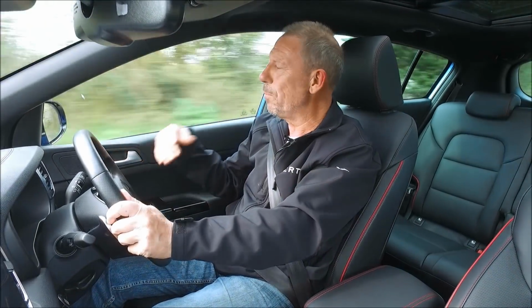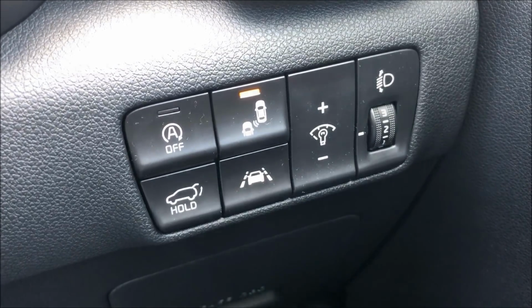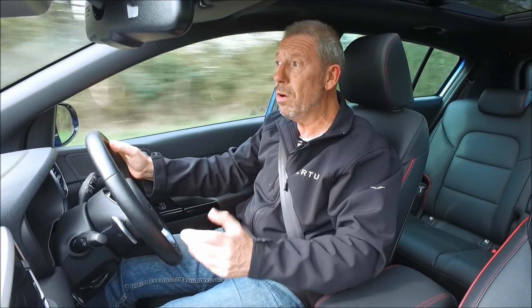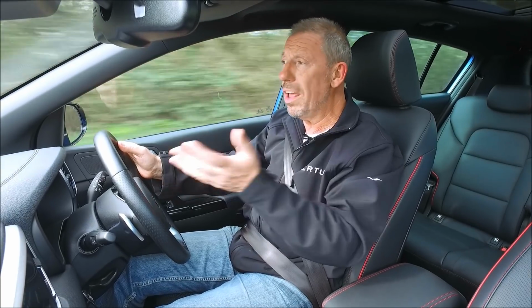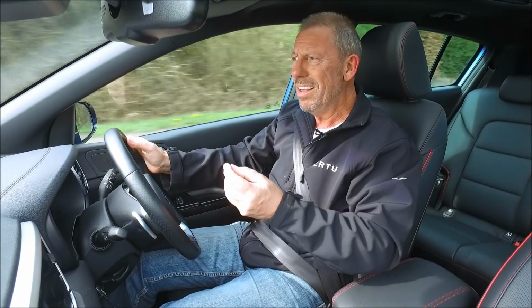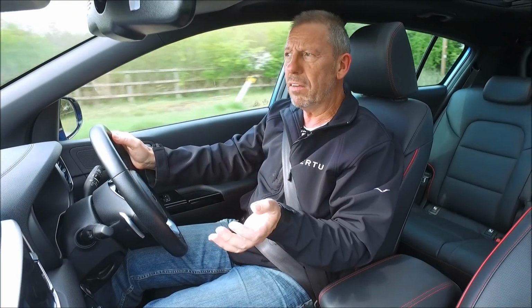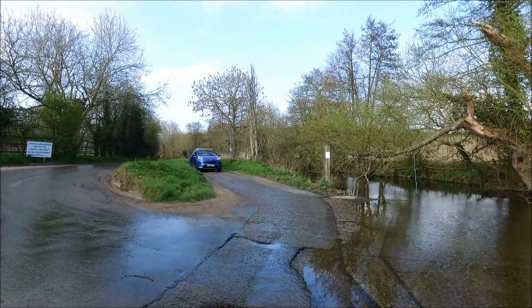Safety systems, well, we've got blind spot mirrors, we've got lane departure warning system, we've got high beam assist on the lighting as well. There's distance control. It's just rammed packed full of everything. And I've said it over and over again, it's something that you sort of expect from a very high-end car that's costing sort of £50,000-60,000 plus.